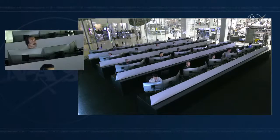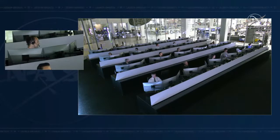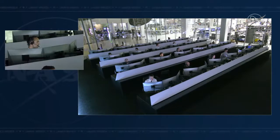Station, Houston on the Big Loop. Station, Crew Dragon is transmitting docking camera video. Please confirm video and data updating in Dragon docking monitor. Basically just asking the crew, can you see the live camera views? You can confirm video and data in Dragon docking monitor. Houston copies.